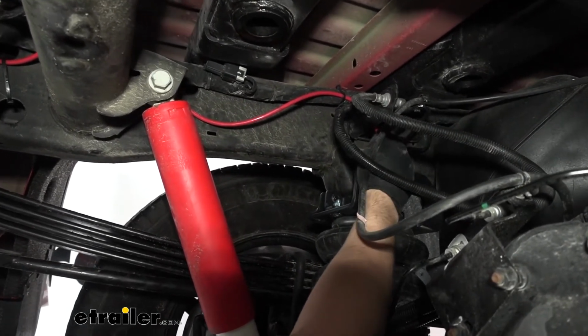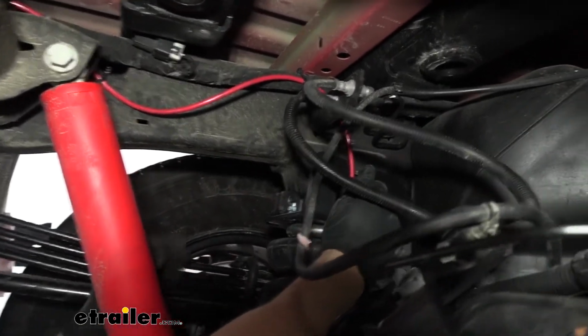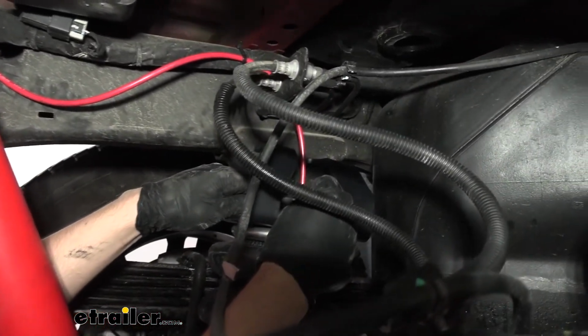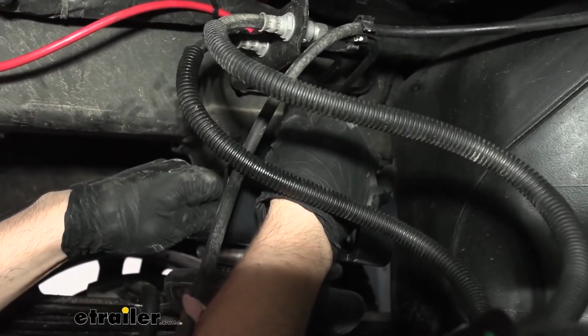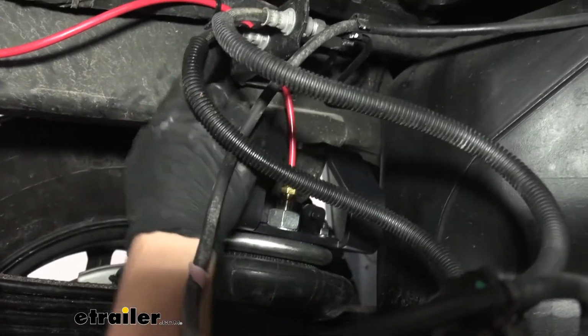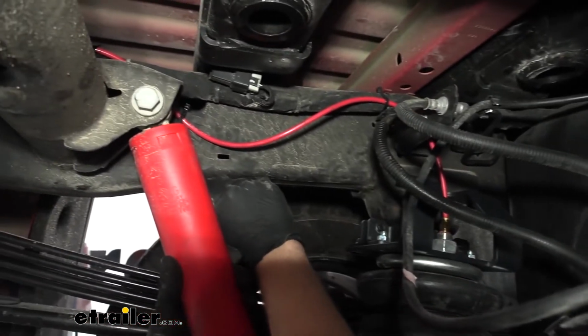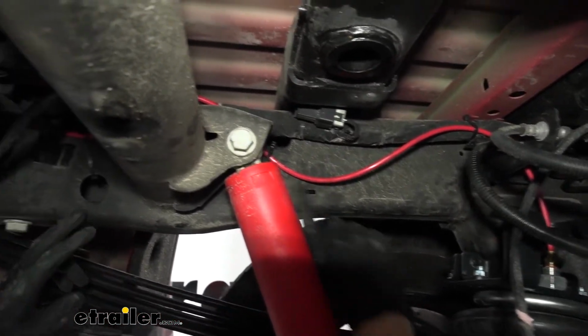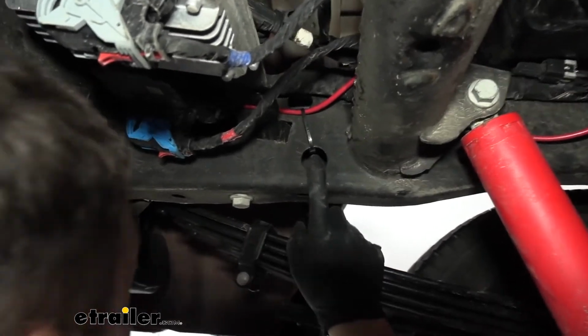So we take the airline here, we're going to run it into the fitting in the bag. In order to do this, you have to hold down the collar around the air tube fitting. You're going to press the airline in there, let go of the collar, and then pull up to lock it in place. Then we can go ahead and just show you where we routed our airline. We have some zip ties tying it off at intermittent points to secure it to the frame, making sure it's free of any of the exhaust or moving parts.